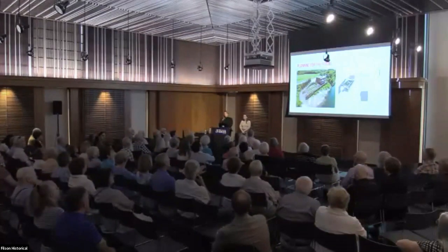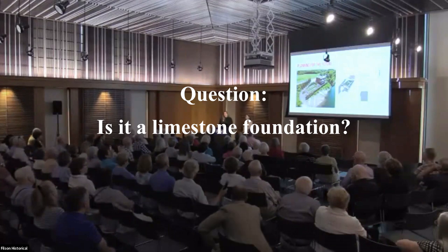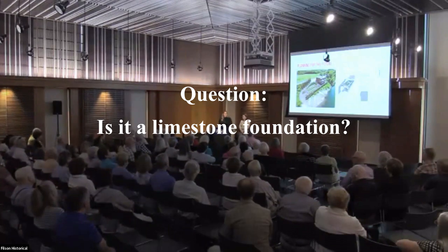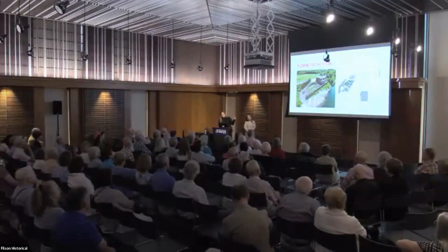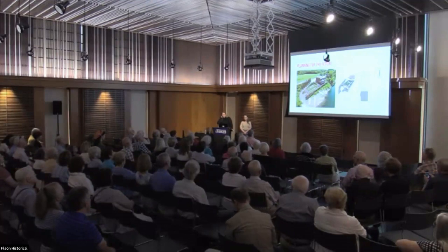What's the house actually built on? Is it like a limestone formation? It's a concrete foundation structure. Oh, underneath it? I'm not sure. I don't think there was a lot, because we did a significant amount of excavation for all of the site work that's shown in this slide, and they didn't hit limestone. It was all pretty soft soil.